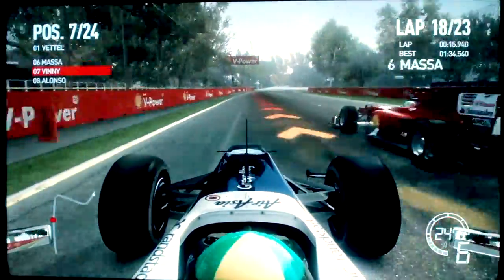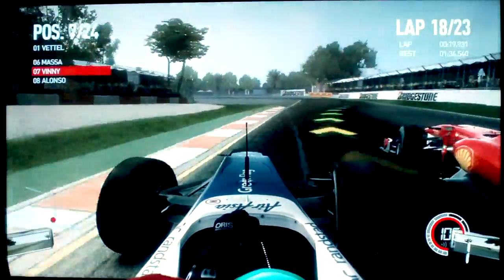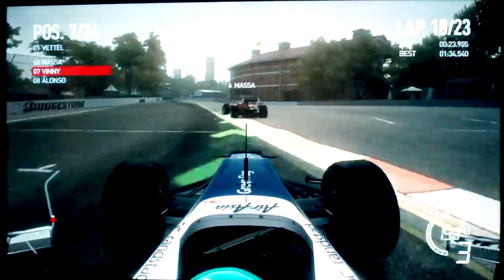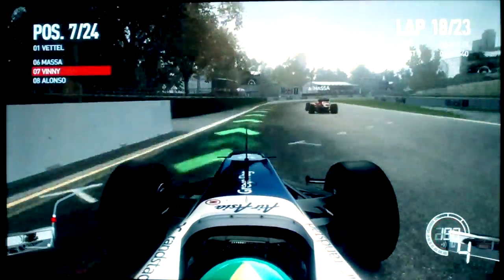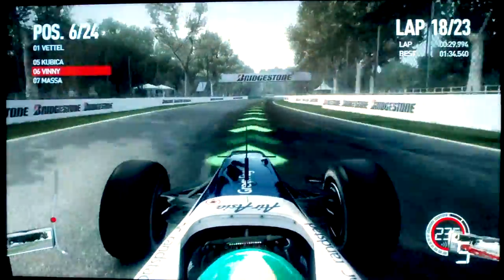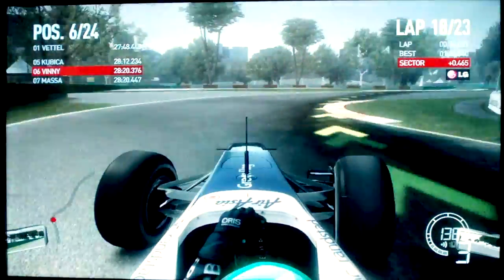Massa's right in front of us. We're going to try a lunge round the outside here in turn 3. Massa squeezes us out. Now in turn 4, we're going to settle back behind him and hope to just get a good run around this corner, which we do here around that swooping right-hander, and we are now in P6 for the Australian Grand Prix.